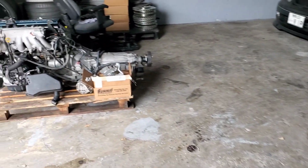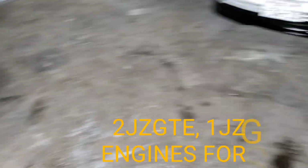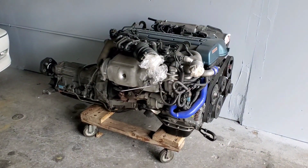So just to show you something, if you need engines, we have engines here for you, okay? And there's a lot more where that came from. I also have another engine here.